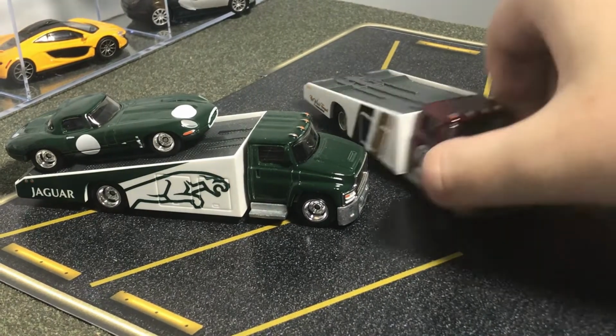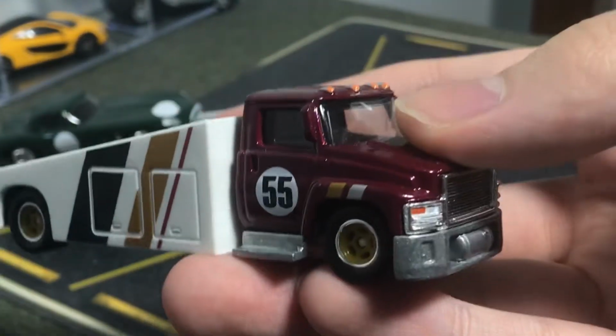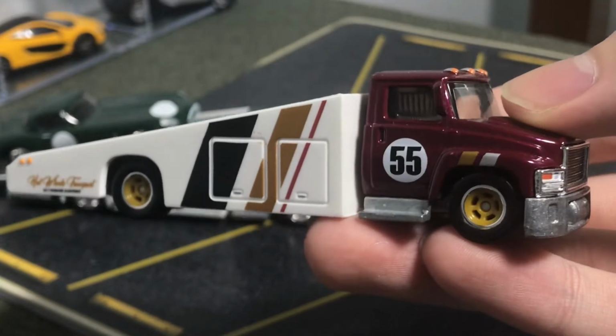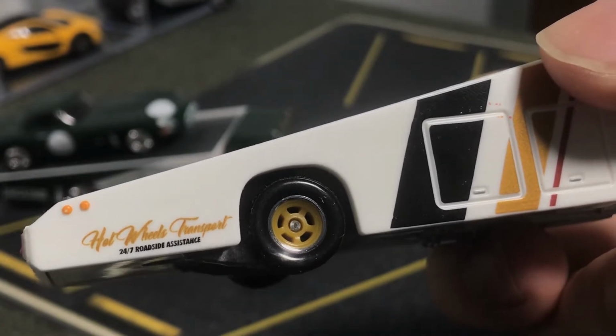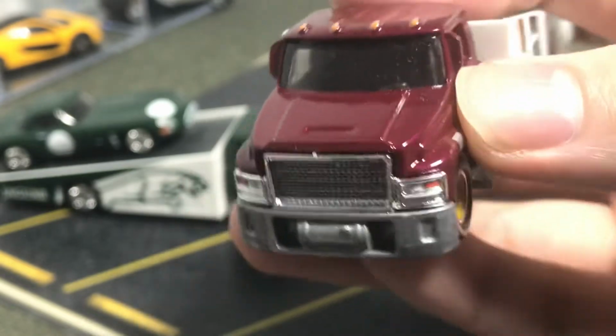And this one, I don't really know if it's supposed to be replicating any sort of livery. I don't know, but I feel like it should, right? Because everything else in the set is based on a specific design. Hot Wheels Transport, Road 24/7 Roadside Assistance is kind of like a Triple A or whatever.